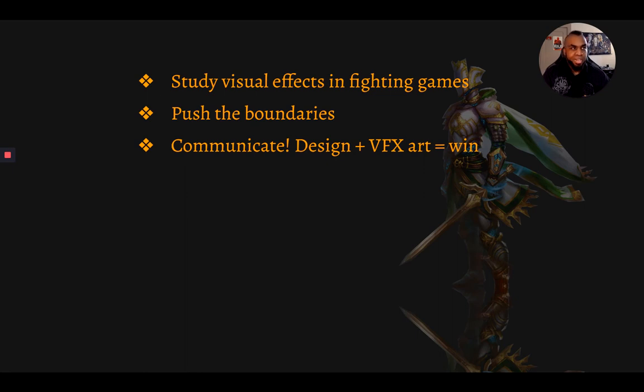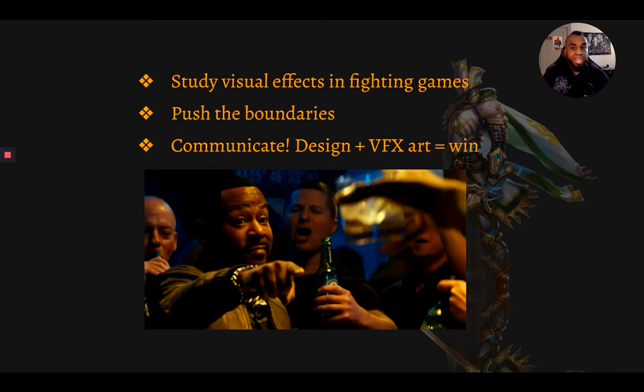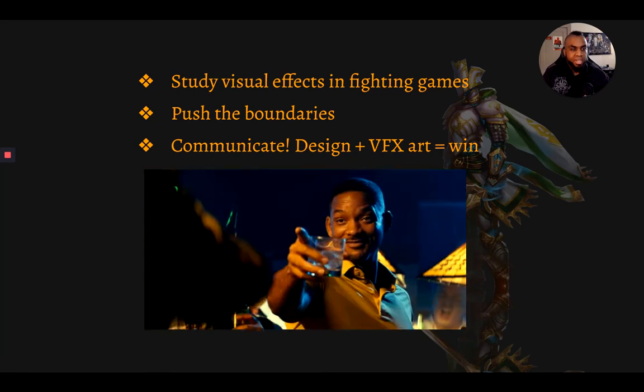I mean, we wouldn't have got this far if we didn't think, man, I want to try this. There's no other examples of doing this in VR, but let's try it anyway. Let's just do it. Let's go for it. And then communicate. And I think that's just universal. Just keep communicating. Design and VFX together was a win for us. So if you can keep being a team and you can keep working together and you can collaborate on what feels good and how it might feel good, and you can work together pushing those boundaries, and you can work together in the study of the VFX, man, everything comes together. And it really came together for us.